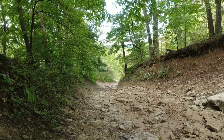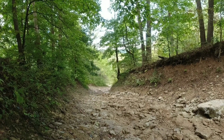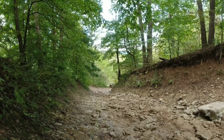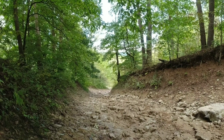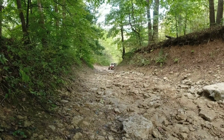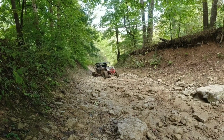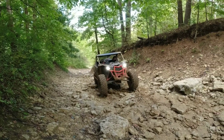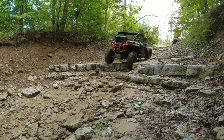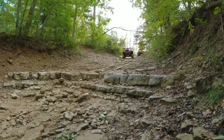Okay, next up we got Mark. He's got the System 3 XTR 370s. We're gonna see how they do on this rock shelf. Man, that aftermarket Assassin's exhaust sounds so good. Yep, that pretty much made it look easy.